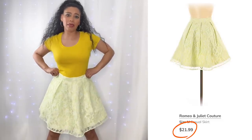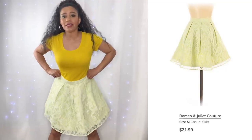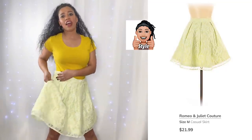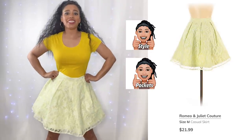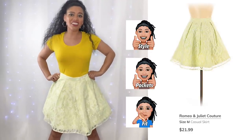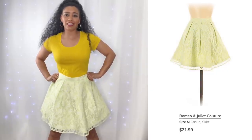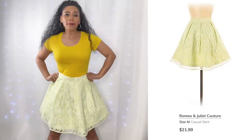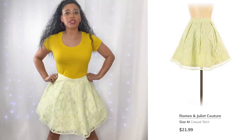I probably wouldn't keep it even if it did because I'm not that in love with it, but it's 100% my style. I love the fact that they have pockets in it. It's really cute. It just doesn't fit me at all. So I cannot justify altering this and dealing with all of that to keep it when I like it, but I'm not in love with it. So definitely not going to keep it.